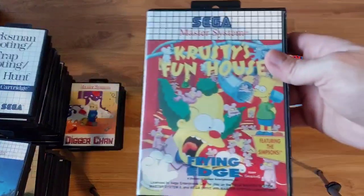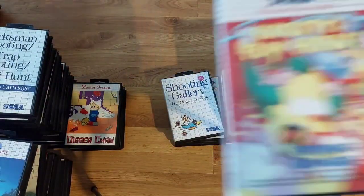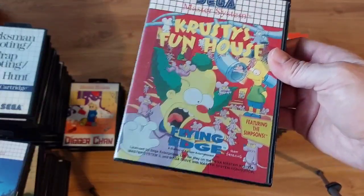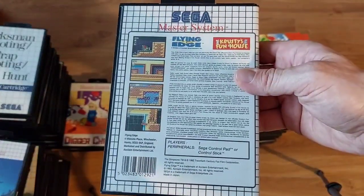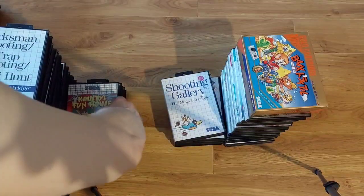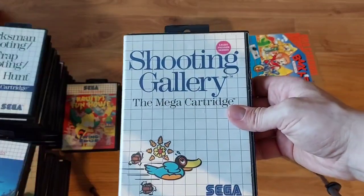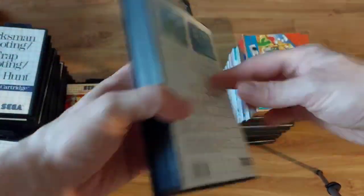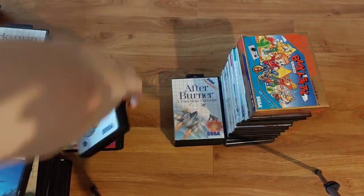And we have a fun little game, Kirby's Fun House. Not Kirby, Krusty's Fun House. Featuring The Simpsons. Probably the best Simpsons game of the era, at least on the Master System. Another Flying Edge, and you were never sure what you were going to get with Flying Edge. A slightly tricky one to get, Shooting Gallery. Another Light Phaser game, another early simple one, but I don't think they sold these in huge numbers. So not easy to get at all.